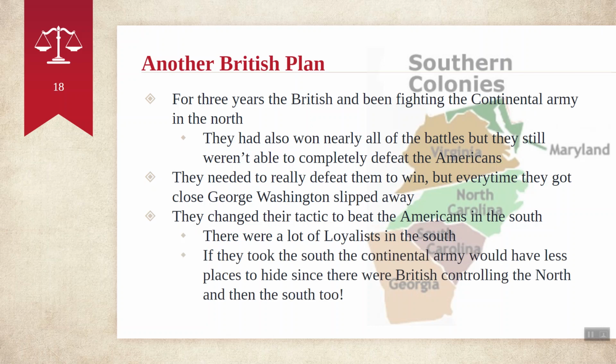And if they took the South, the Continental Army would have fewer places to hide, since the British would be controlling the North and now the South. These southern colonies were not seeing much fighting. There wasn't really a lot of fighting happening here. And so that was a great place to hide.